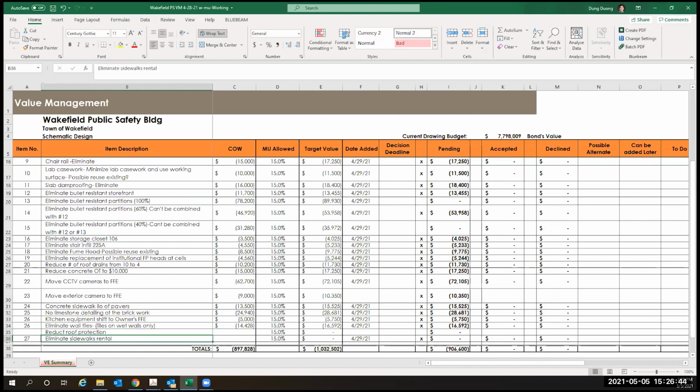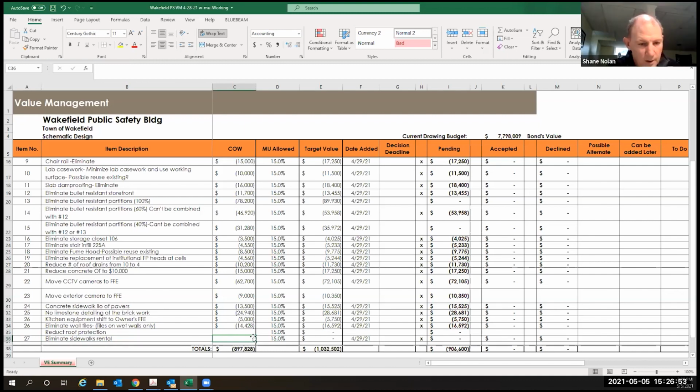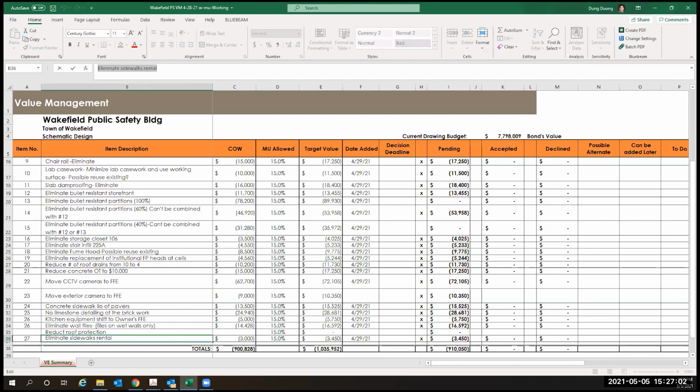And then eliminate sidewalk rental. Sidewalk rental, we have a total of, so that was like 3,000 for the two of them for cost of work. Yeah, so sidewalk and street. So I'm saying just make item number 27 reduction in GRs and lump those two items in it. Well, if you don't mind, Shane, I'd like to itemize them specifically so that we can go back and make sure we catch them later. Okay. Because we itemize our GRs and we're going to carry that forward into the next estimate. So knowing exactly what we want to reduce, we'll track it for us.